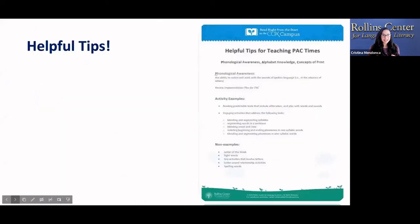And next, we are going to share another resource with all of you. It's helpful tips for teaching PAC. And sometimes the way we learn language and literacy skills growing up is a little different than how science has shown to be most effective now. So we're going to break it down a little bit together on what's in this document: activities that are helpful and then ones that are probably not the greatest examples of the different skills.